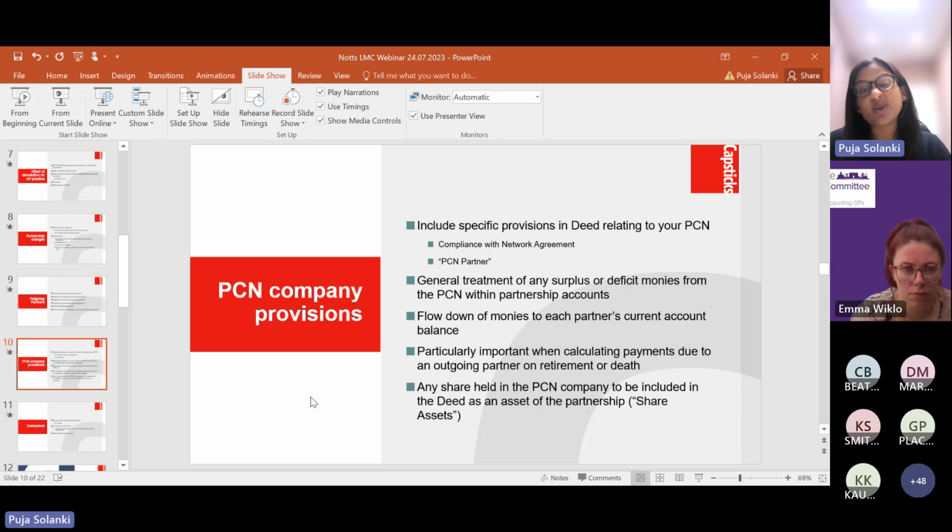I also like to include what's called a PCN partner, and that PCN partner is a nominated partner within the partnership who may attend network meetings, who may take back to the network any decisions that the partnership has agreed as a whole. And so there needs to be some kind of obligations on that PCN partner to obviously not act outside of those rights, and those rights should be recorded within the deed. So those are general provisions relating to the PCN.